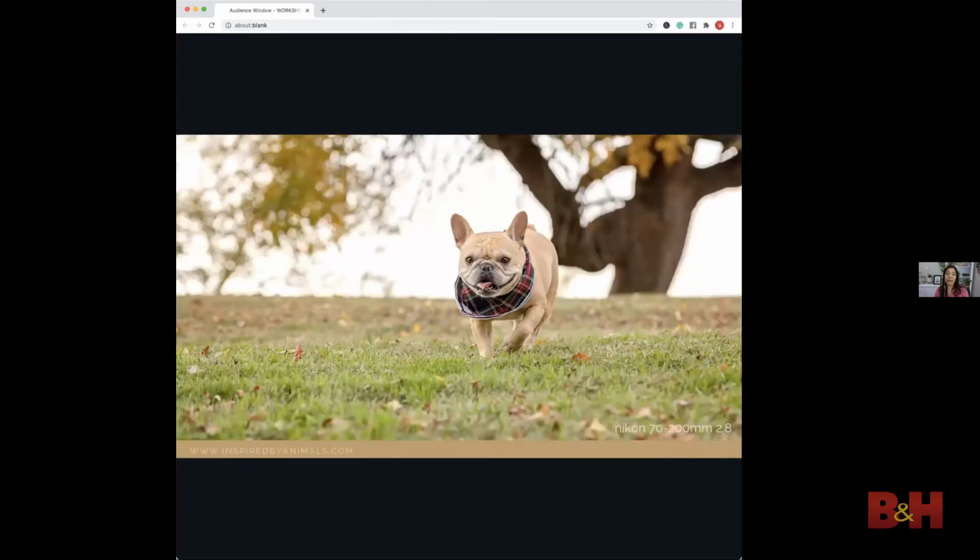So I love the 135, but my go-to lens is actually the Nikon 70-200 2.8. That's the lens that is on my camera all the time. I use it for action, I use it for portraits, I use it for everything.